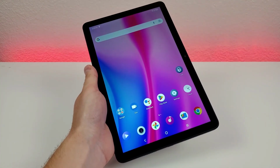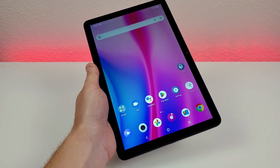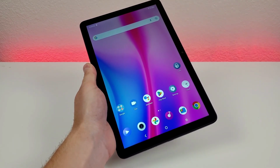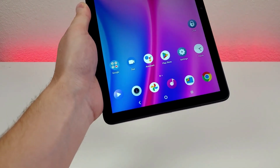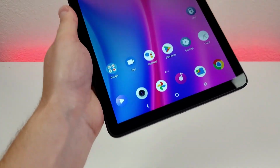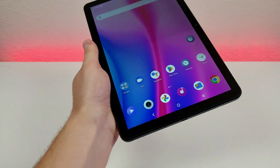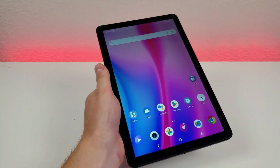Now, TCL as a company got their start with making display panels. They've been creating TVs for well over a decade, so they have a lot of experience when it comes to this. And when they started creating tablets and smartphones, they took their expertise with displays and applied that to those products as well. And you can definitely tell that's the case here with the TCL Tab 10 5G, as this display panel looks excellent. We're getting great colors here. Of course, with it being 1080p, it is very crisp and clear, but even the display panel itself looks fantastic. Awesome colors, pretty good viewing angles as well, considering that it is LCD. So TCL really couldn't have done a better job with the display on this device.